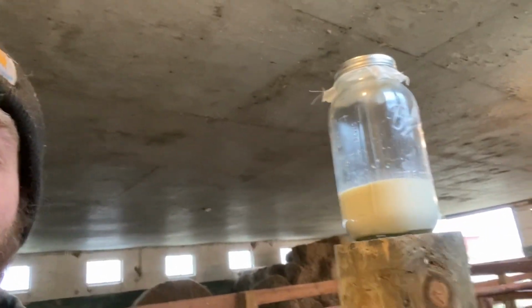Okay, so not a lot of milk today at all. You can see 18 or so ounces. That's a half-gallon jar. You know, 15, 20 minutes messing around. Let this cream settle out. See if the kiddos and I can maybe make a little butter.